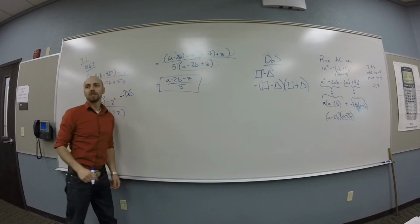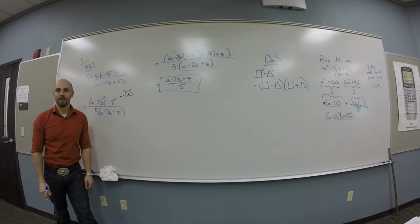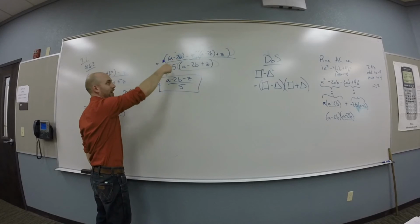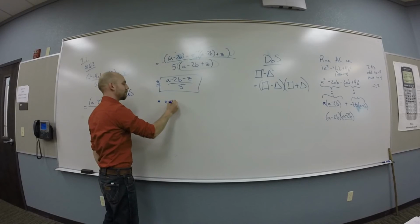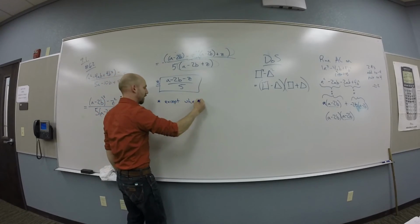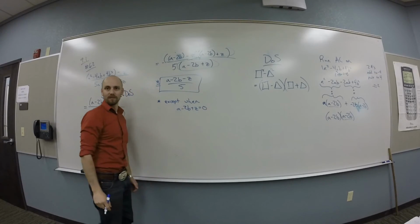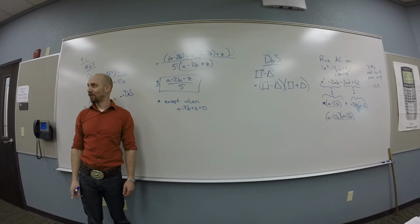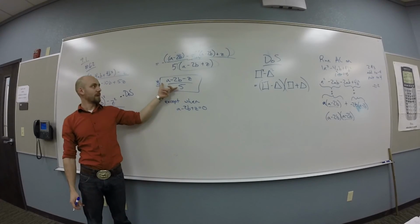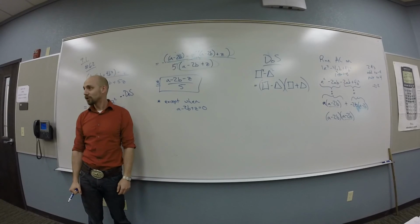I'm done. What's the asterisk that I would have to have? Yeah, there's an asterisk right here between this equal sign, and the asterisk should read something like, except when a minus 2b plus z is 0. You guys see that? That's super awkward, right? But really, that's just a restriction on the domain of this function. You guys cool with that? This is a kind of a nasty little multivariate function, but whatever.